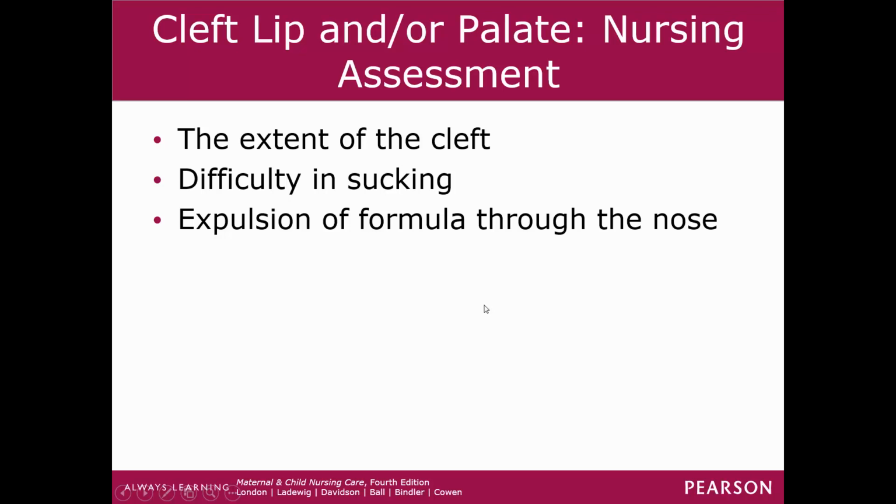Cleft lip and palate. So a baby may have just a cleft lip. A baby may have a bilateral cleft lip. And a baby may have an intact lip but a cleft palate, or both. Okay, cleft lip and palate. So when your baby is born and you're doing your thorough assessment, then you will check.